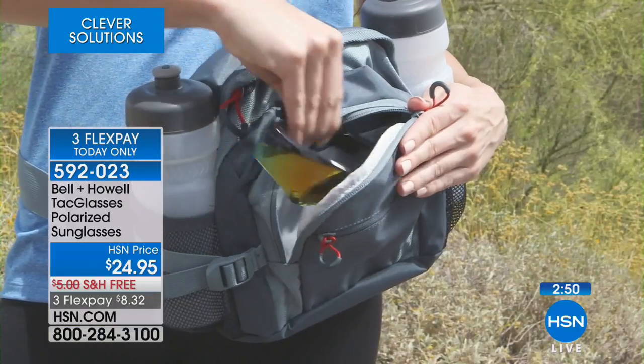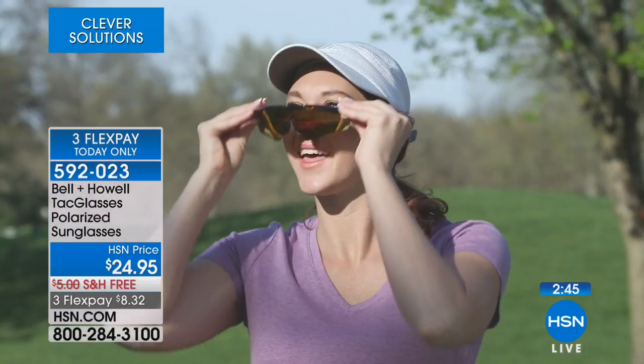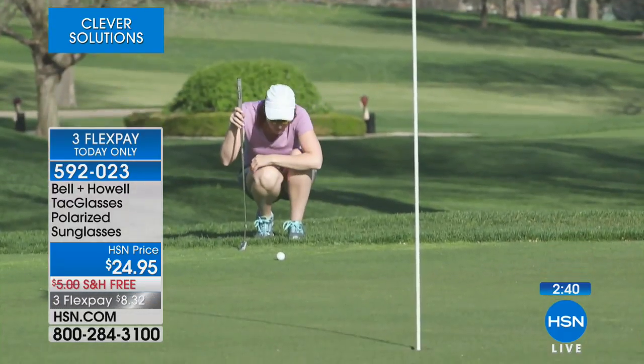They also look really fashionable for men and for women. They're comfortable on the face. I can't stress that enough. You're getting the zippered case to go along with it, but they look really good, but it is about the benefits that happen when you're out, for your eyes.